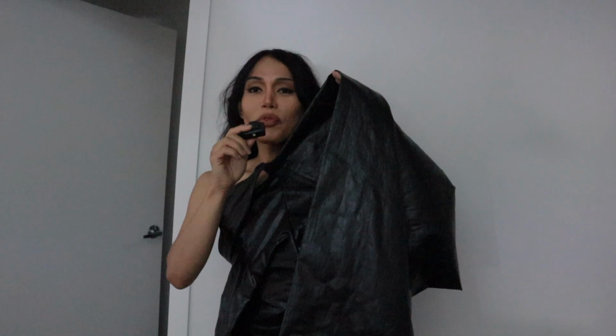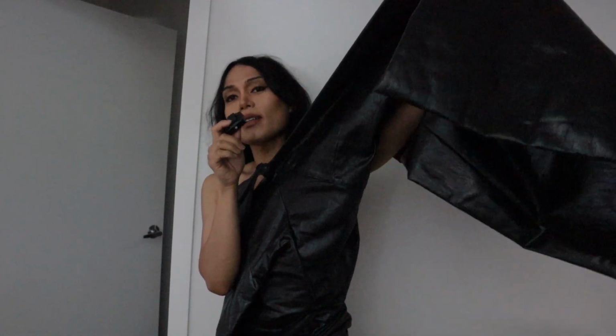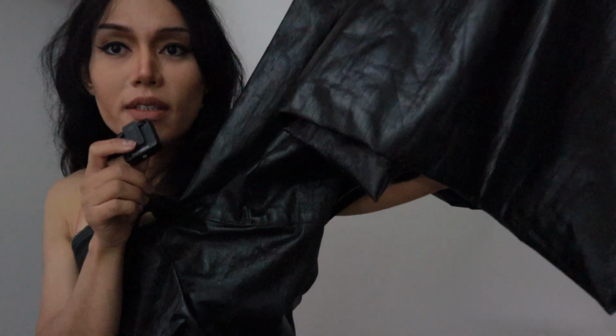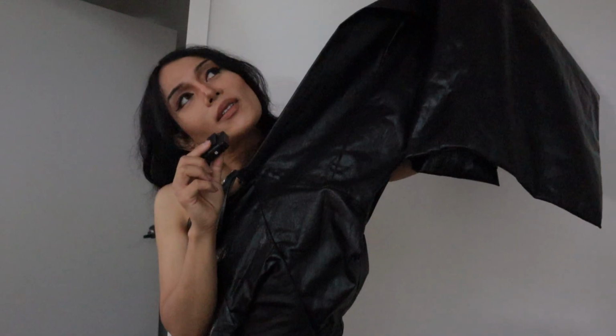I'm sorry. So before I undress this Strobe cape, I just want to show you how the cape looks like. A meter-long fabric, very heavy, super thick, crazy piece. It's like you're carrying a tarp.